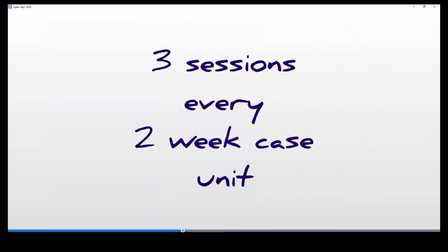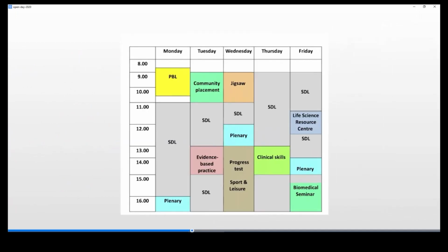So how does this fit in with the rest of your studies? Each case unit lasts for 2 weeks. During that time, you will meet 3 times, once in the first week and twice in the second week. You will have several other sessions and plenty of time to study in between your EBL sessions, and it is important to understand that they all link into each other. You can use what you've learned in other sessions to guide you in the extra learning that EBL will highlight.